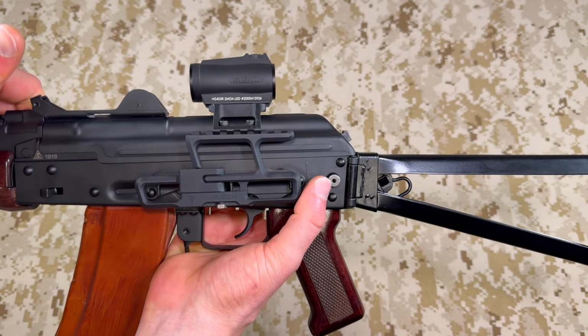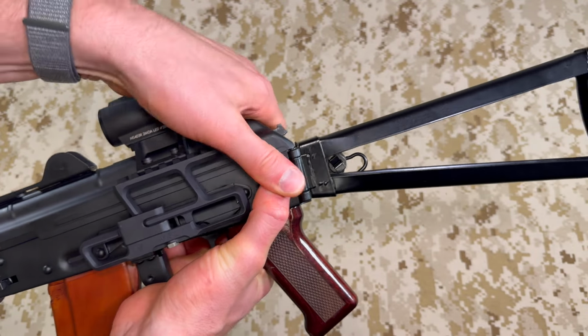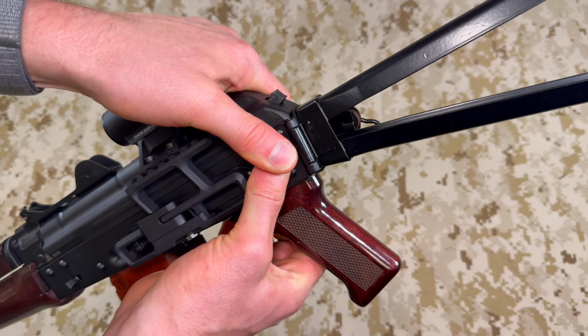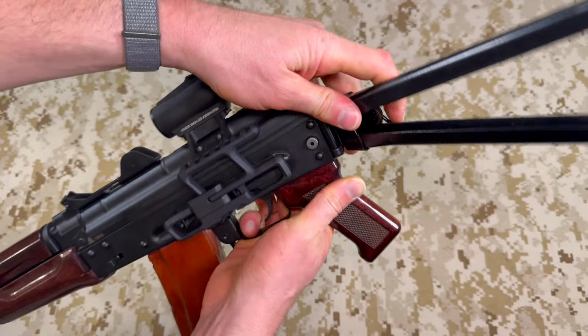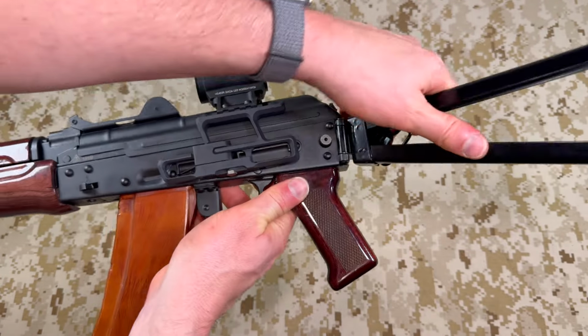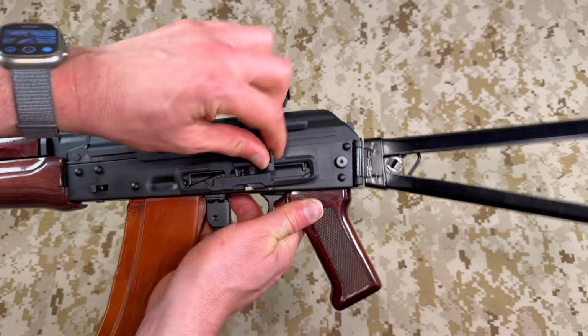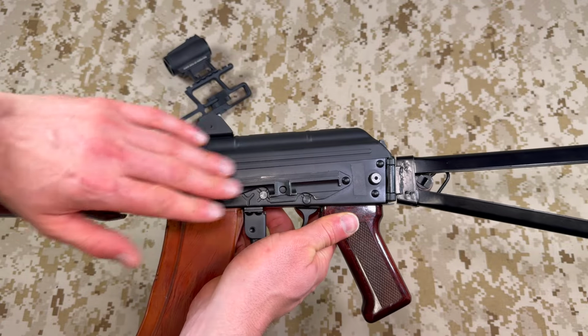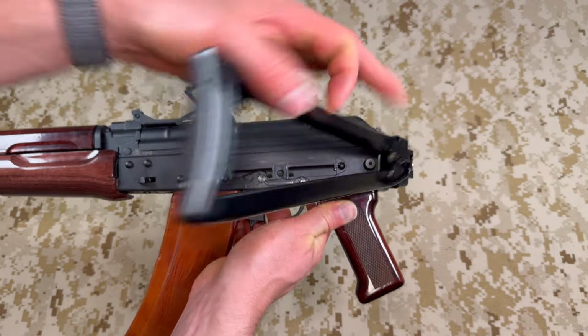And moving back from there, we do have the folding stock. This button can be incredibly tight for some reason. And eventually, if I get that pressed in there, we can flip this stock around to the side. And actually, this is where I need to take that optic off, because you can't have the optic on the side rail and fold the stock at the same time, because it needs to fold over this side rail.